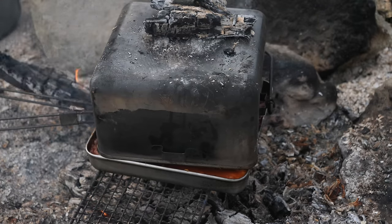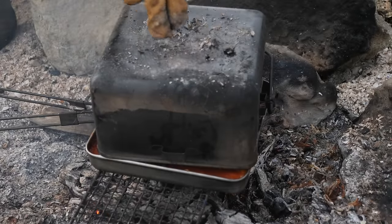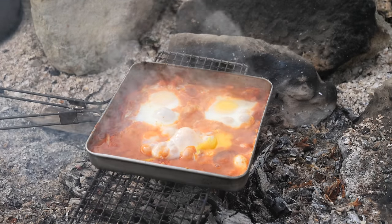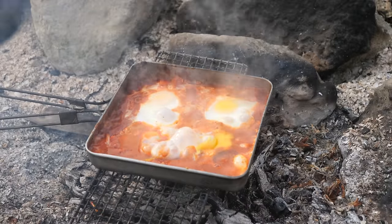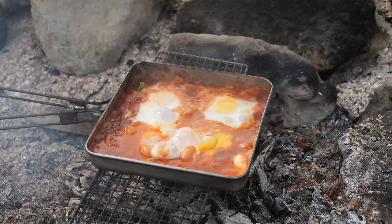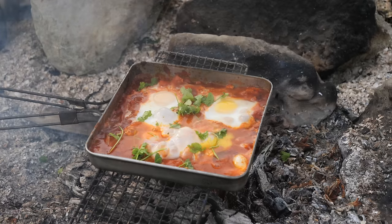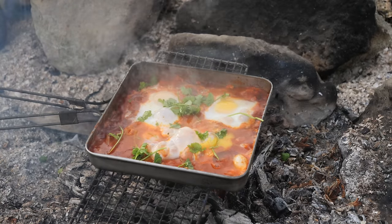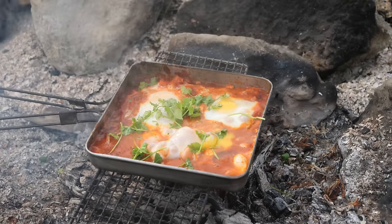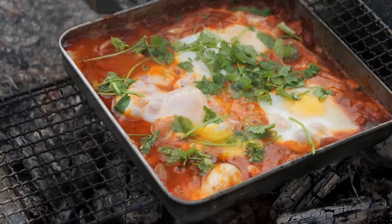Okay, the careful reveal. Almost there. Is that coriander? I love coriander. Wow. Probably one of my favourite herbs. Ditto. That looks proper lush, that does. Right, I'm going to take that off.